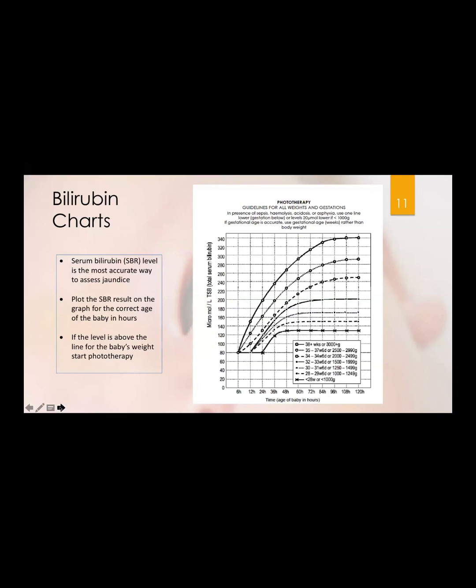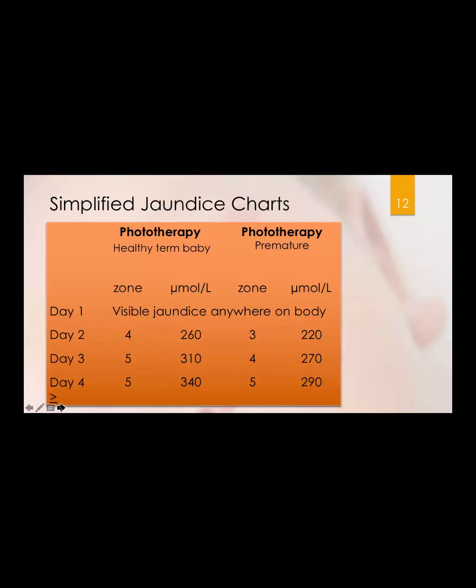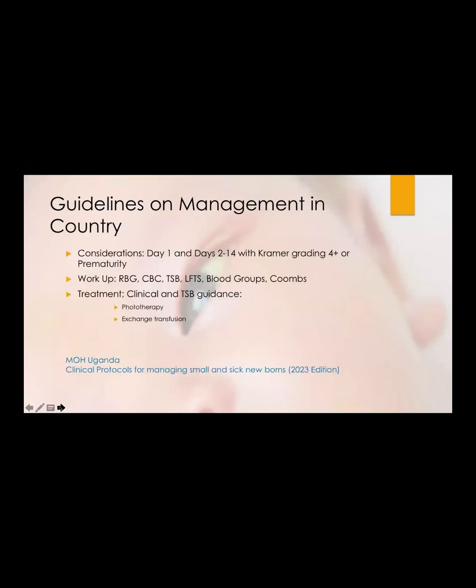And we would like to learn from other centers what the experience is in use of this tool, since we don't routinely use it. Again, just a simplified chart that brings out the correlation I was talking about.